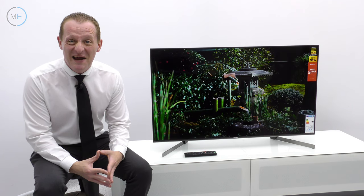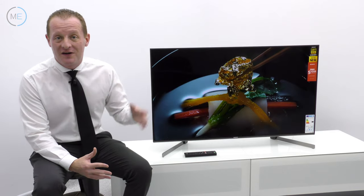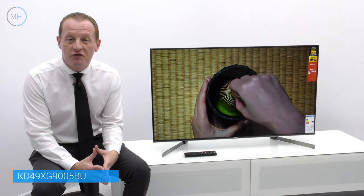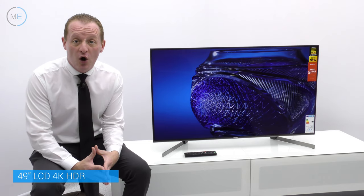It's TV time here once again, and we've got a true original for our latest product review as we're going to look at this, which really is one of a kind. So allow me to introduce the Sony KD49XG9005BU 49-inch LCD 4K HDR Smart Television then.